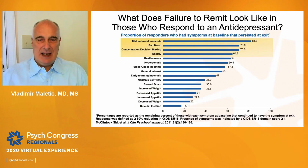And yet another study coming from STAR*D, we're trying to see if our patients are responding but not remitting. What are some of the residual symptoms that are there? So although they are technically responding, between 65 and 80% of our patients are still exhibiting mid-nocturnal insomnia. They're waking up through the night. They have sad mood. They have difficulty with cognition, making decisions, remaining focused on their work, and their energy is inadequate. So these tend to be the most troubling, the most staunch residual symptoms of major depressive disorder.